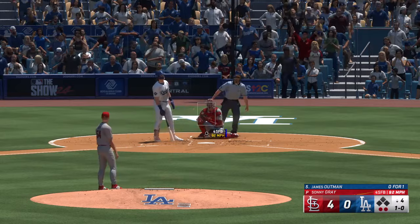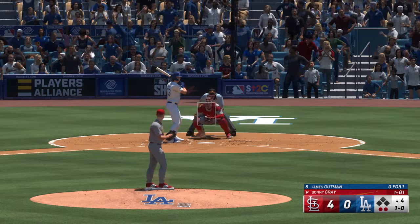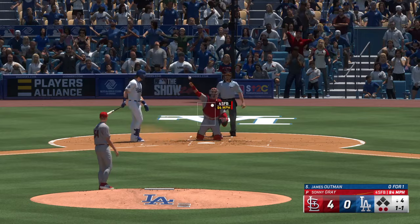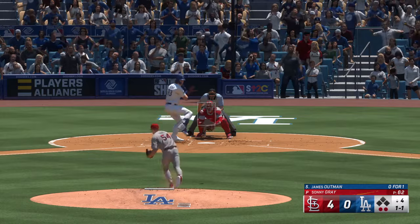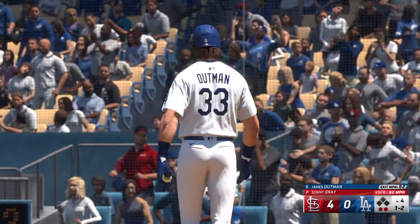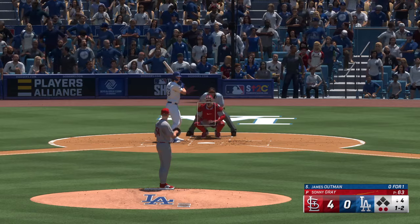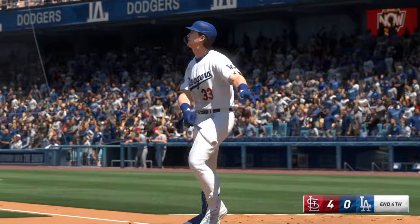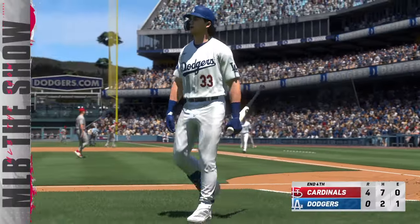That one misses, and that is ball one. And that's in for a strike. Two down, nobody on. So a foul ball makes it 1-2. Swings and misses, struck him out. Dodgers down in order. They're down 4-0.